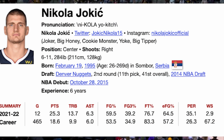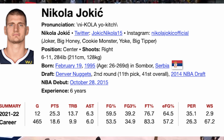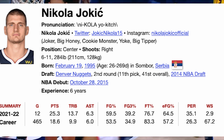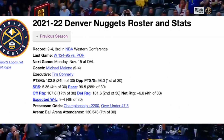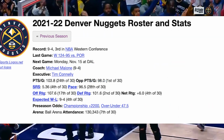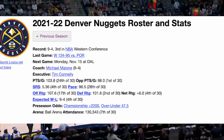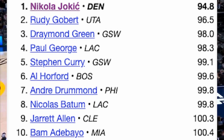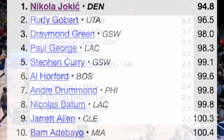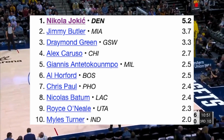rebounds, and 6.3 assists on 59% field goal shooting and 39% three-point shooting. A career high true shooting percentage of 67% as well. The Denver Nuggets look really good on defense too, as their defensive rating of 101.6 ranks second in the league. Crazy stat for Jokic is that he has a defensive rating of 94.8, which ranks first in the NBA according to Basketball Reference, also ranks first in defensive box plus minus with 5.2.